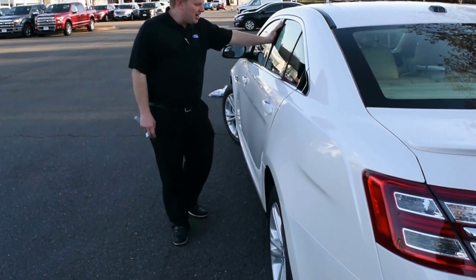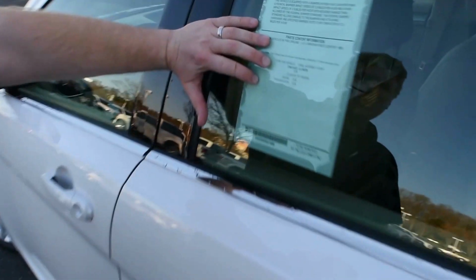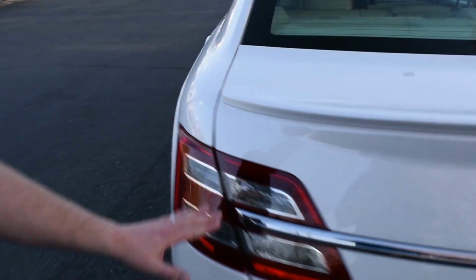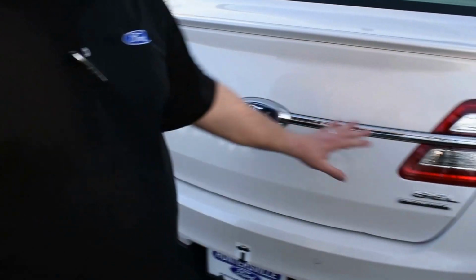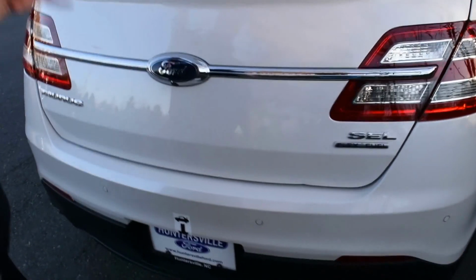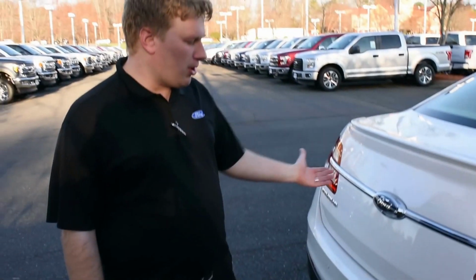Something we're really proud of right here is that the engine, transmission, and final assembly of this car was all done right here in the United States, Chicago right there, home of the World Series Cubs, right? Coming along with the SEL, we also have some chrome finish on the back. Once again, it comes along the back right here, over our Ford oval that we're so proud of, giving it that classic, standout look.